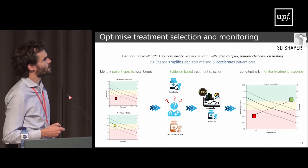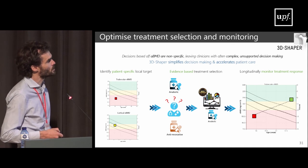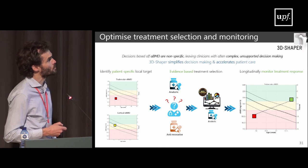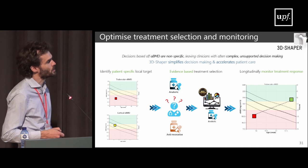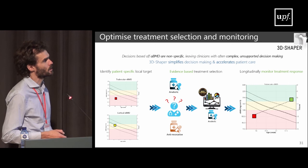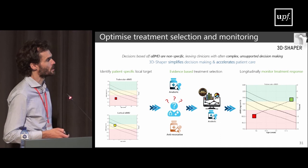But to be able to detect that, for example, here, this patient has a trabecular bone in the red area, a cortical bone in the yellow area. So here the idea for the physician will be to give that patient a drug that would increase the trabecular density, okay? But then he wouldn't really care about the effect on the cortical density. And then this way, after 2 years of treatment, maybe hopefully he would have taken the trabecular density into the safe zone. Okay? So that's a bit the idea of how 3D Shaper can be used in clinical practice.